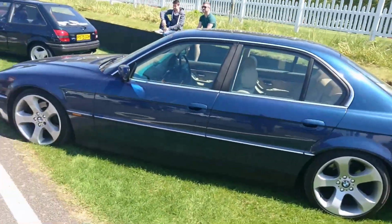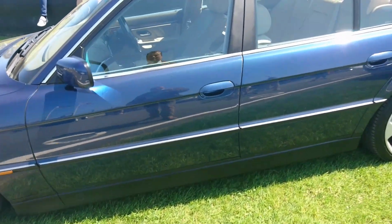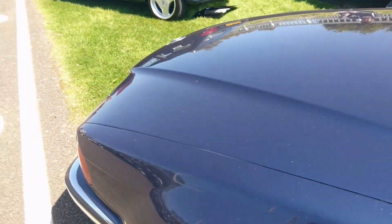Okay, another BMW 7 Series. We saw an awful lot of these in the last part 5. And this one's got a beige leather interior. I do like a nice beige leather interior, viewers.